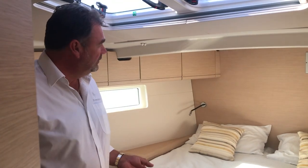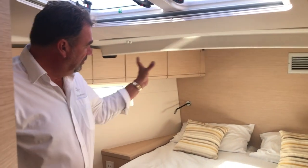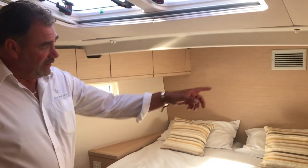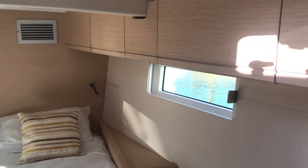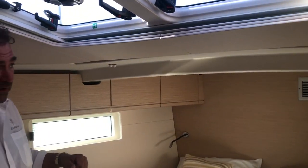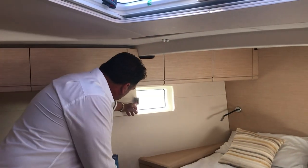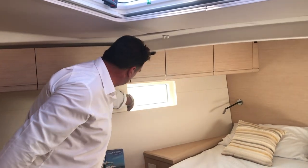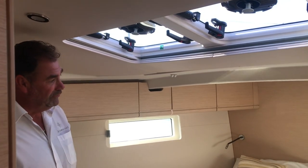This particular boat doesn't have the quilted headboards of the individual pack, but normally when you've picked your upholstery, we would fit those for you. As you can see outboard, we have these very large hull ports. We have enough headroom for you to be able to sit up in bed comfortably with your morning coffee and look at the ocean. And at night, these aviation style blackout blinds mean that you can just close off the light. We have double hatches to improve ventilation.